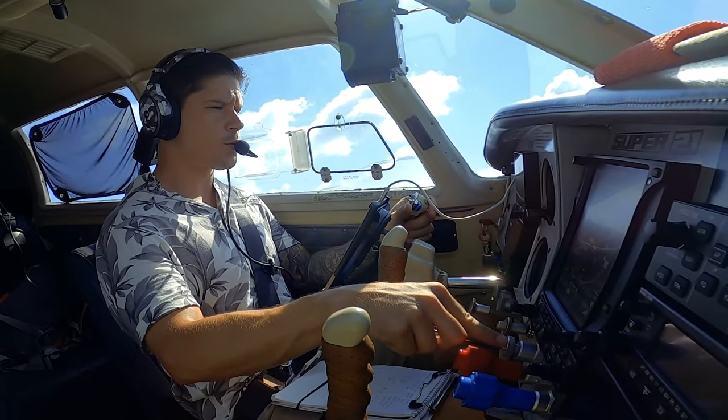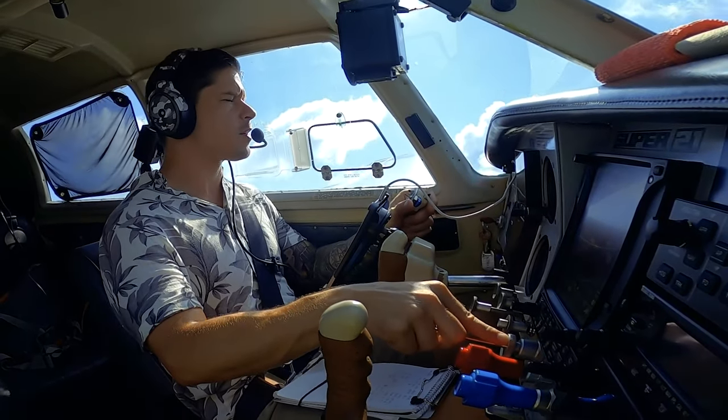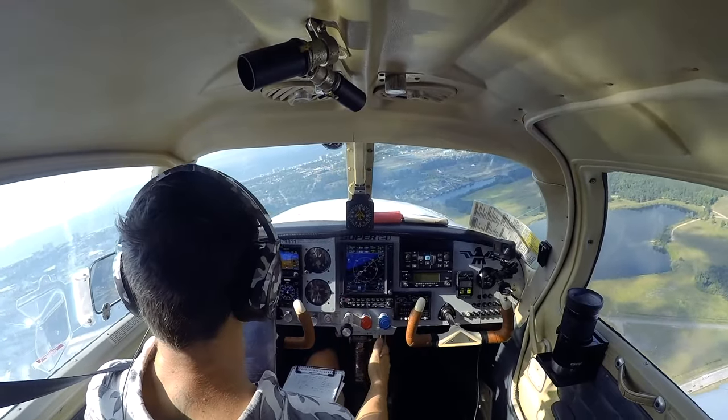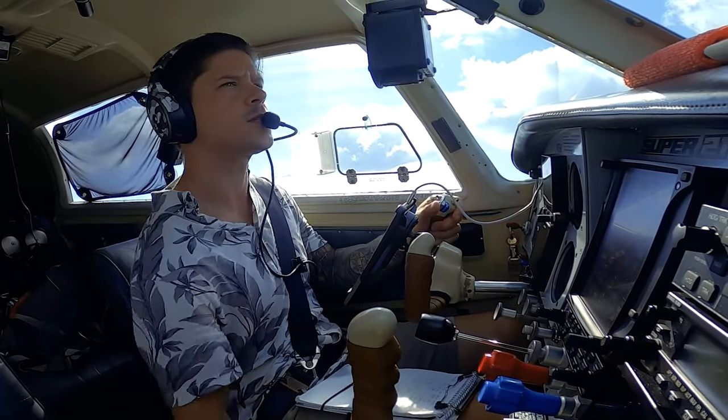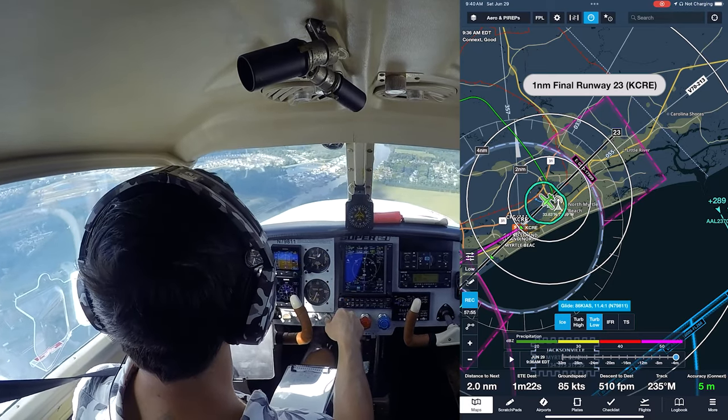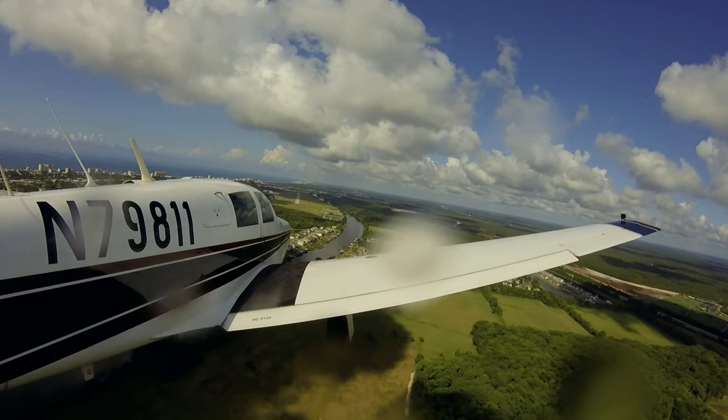Michael! I turn in final for 23. Checking my heading, that makes sense to me. Thing looks good, airspeed's really good. We'll go two notches of flaps, help us slow down a little bit as well. One mile, final runway 23. A little slip going.